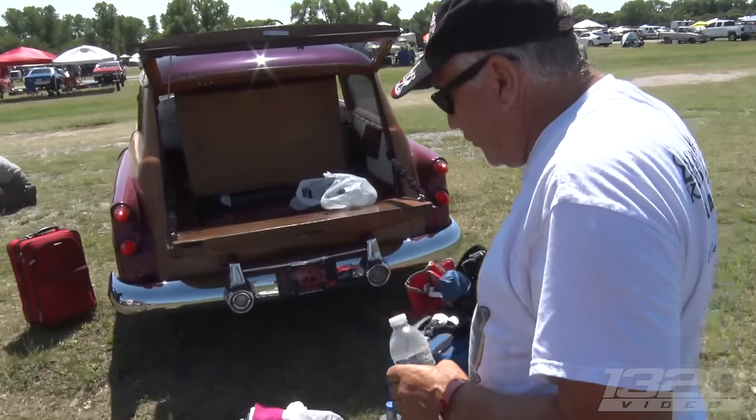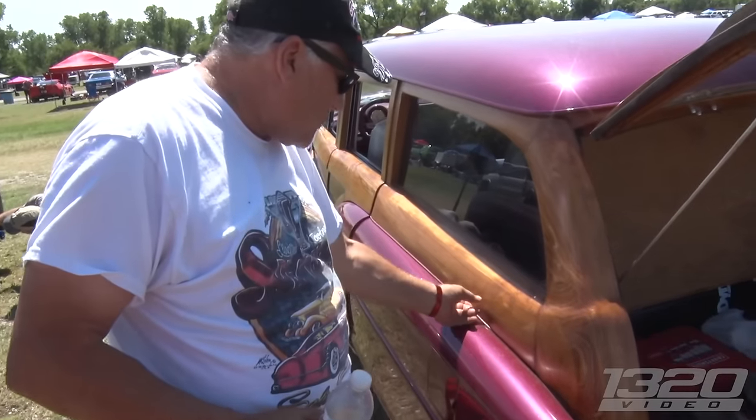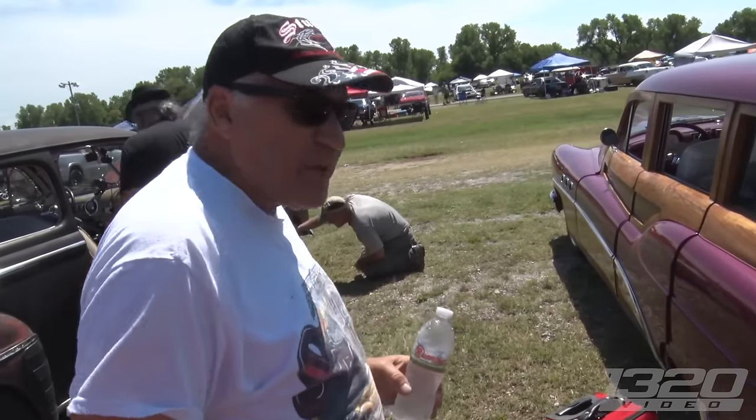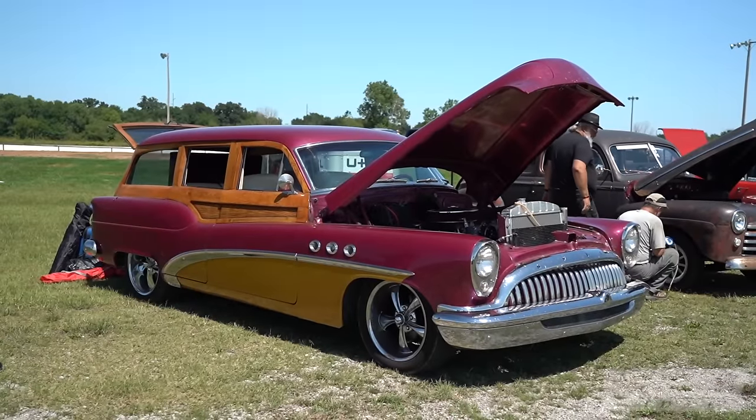When it originally came, they had like two pieces here, and the guy that redid it made it all one block. And it's really unique. It is, and it's really hard. I've never seen anything like that before. Most people who look at it are wood furniture makers.